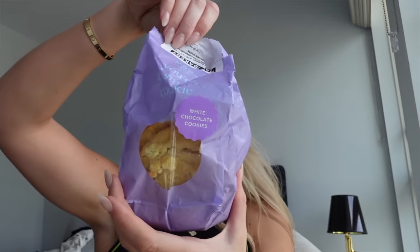I literally can't get away from my computer at the moment, guys. Work is hectic and I'm not complaining because obviously it's amazing that I am so busy, but I'm such a snacker and I'm just going to be real. I bought these yesterday. They are M&S white chocolate cookies. Let me get one out, one that I haven't eaten. Oh no, they've all crumbled. That's really annoying. If you're looking for a white chocolate cookie that's kind of semi undercooked and gooey and just so good.